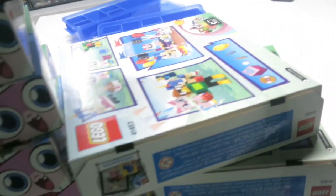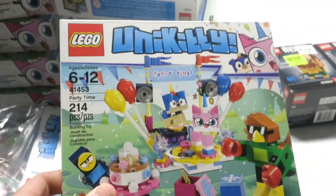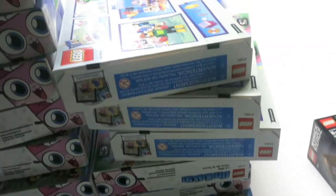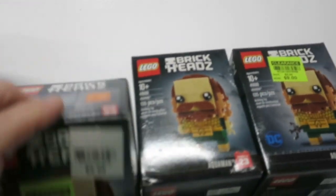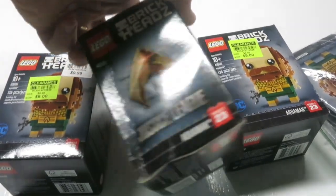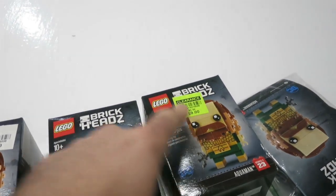And I have a lot of copies of this. This is going to add a lot of parts. I think there's 19 here. So if there were 20, that's like 4,000 parts. So around 4,000 pieces will be added with that. And I have one of these, and then these are not worth saving with the box. Otherwise I might. All the boxes are kind of bad, and these stickers will not come off.